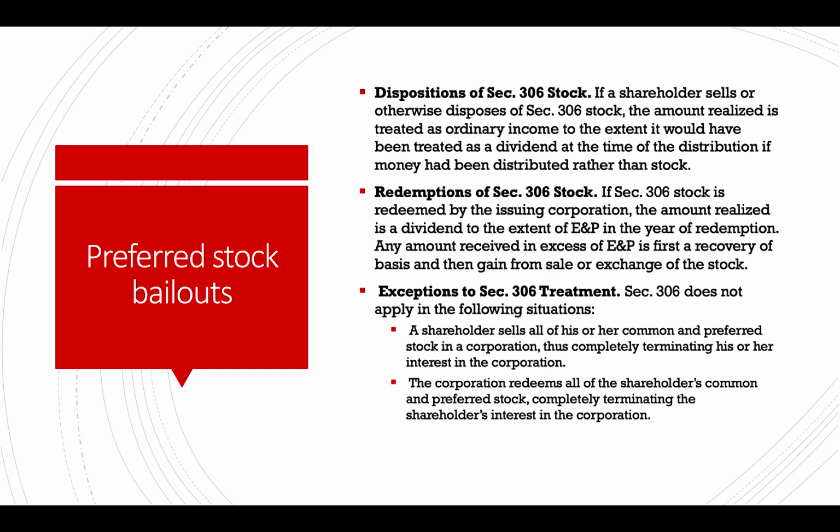All right, next, redemptions of 306 stock. So if instead of selling it, the corporation redeems it. If Section 306 stock is redeemed by the issuing corporation, the amount realized is a dividend to the extent of earnings and profits in the year of redemption now. So now it's the year of redemption, not the year of issuance. Any amount received in excess of earnings and profits is first a recovery of basis and then gain from sale or exchange of stock. And then there's some exceptions.